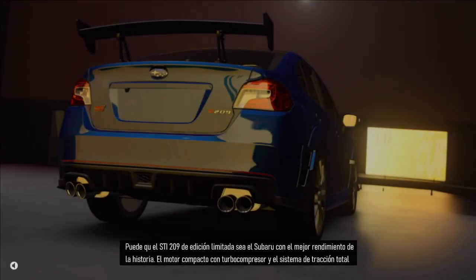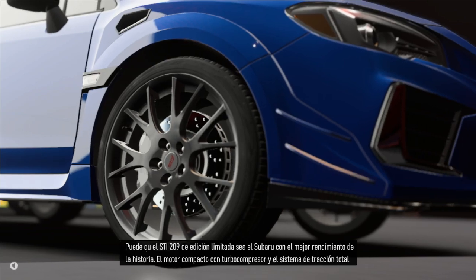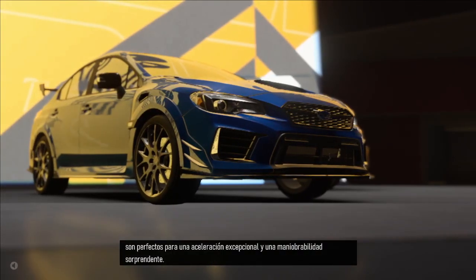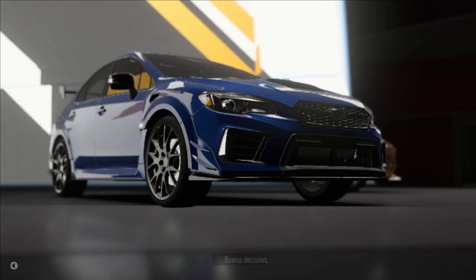The limited edition STI 209 may be the greatest high-performance Subaru of all time. Its compact turbocharged engine and all-wheel drive system is perfect for epic acceleration and remarkable handling. Solid decision.